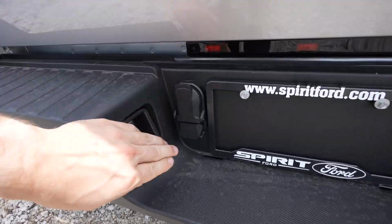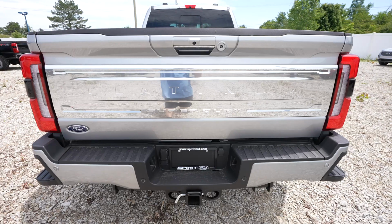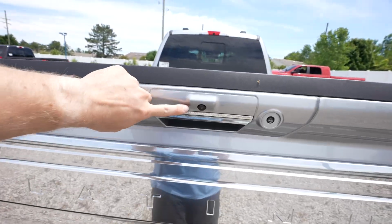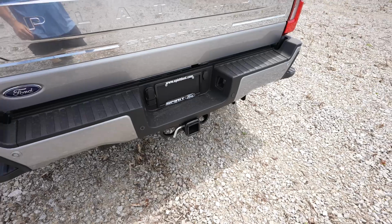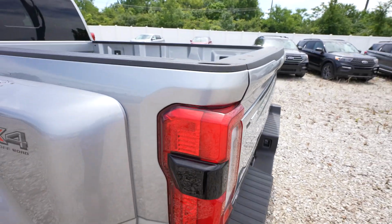Your 7-pin and 4-pin trailer connector is right here. Platinum applique is on the tailgate. Anything King Ranch and up, you get a custom applique for the tailgate, which I really like. Backup camera is going to be right here. Puddle lamp for connecting a trailer in low light situations right there. This step is pretty cool. You also have a grab handle right here for making getting in and out of the bed a little bit easier.